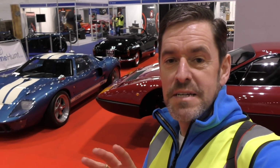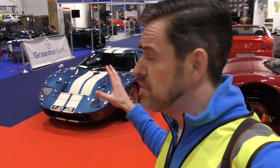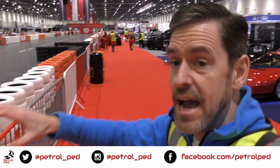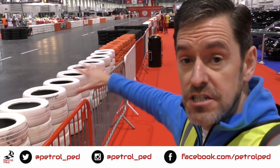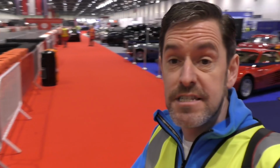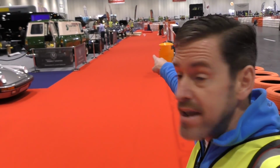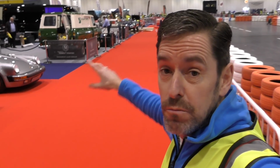Well guys, that brings me to the end of my short and brief time here at the build-up of the Classic Car Show. If you are coming this weekend, you're going to have an amazing time. The hall is huge. There's some stunning cars all the way down the end. As I said, basically up this avenue, they're going to have cars in motion throughout the show. So make sure you check out Red 10 on the Aston Martin Owners' Club stand. If I spin round that way, it's basically at that far end of the exhibition hall.